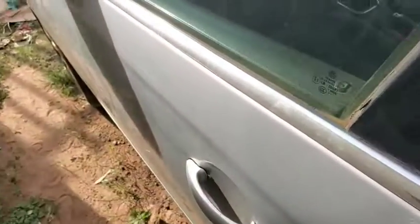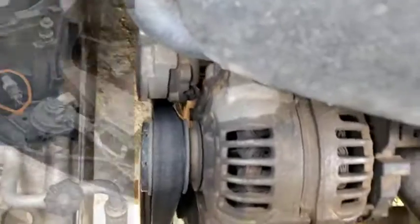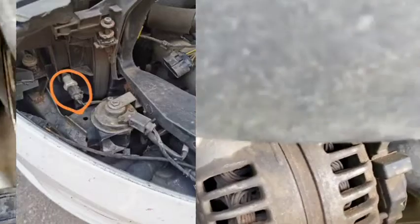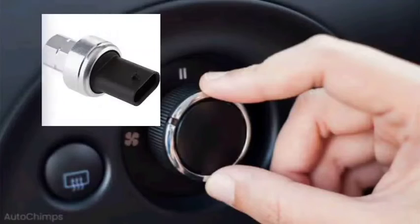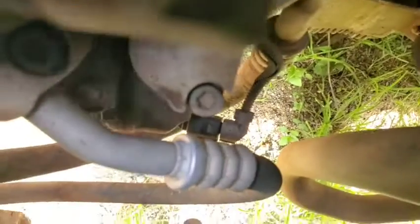When the weather gets hot, you want to know that your car's air conditioning will run the way it should. However, when there is a bad AC pressure switch, it can become difficult to cool off. We look at the symptoms of a bad AC pressure switch and help you find the location. Plus, I also reveal how to test a bad AC pressure switch.